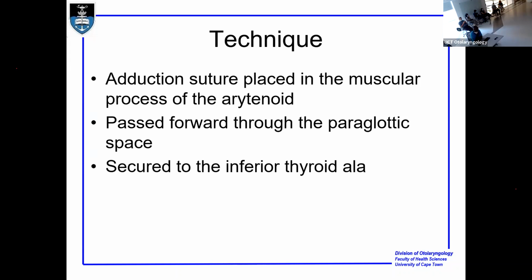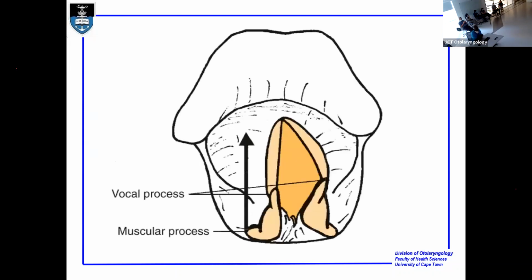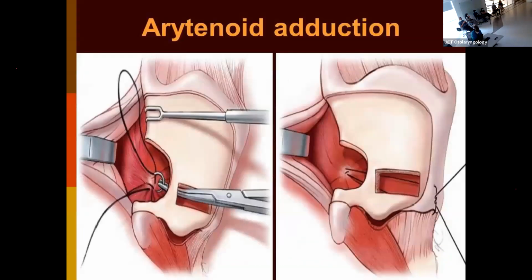And then this suture is passed forward through the paraglottic space and is secured to the inferior ala, as we see in the next diagram here. So that arrow shows the suture being placed in the muscular process and then being carried forward to be sutured in the thyroid ala at the base. And this also is the same diagram showing the same.